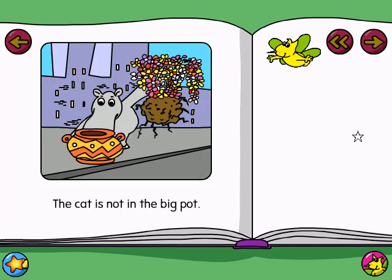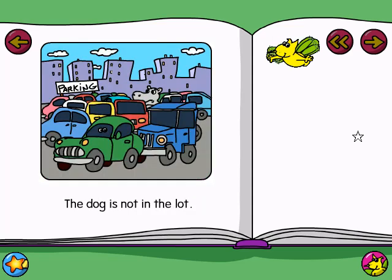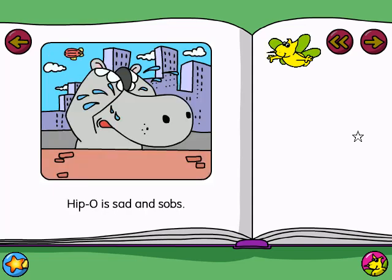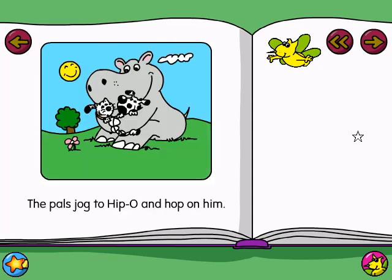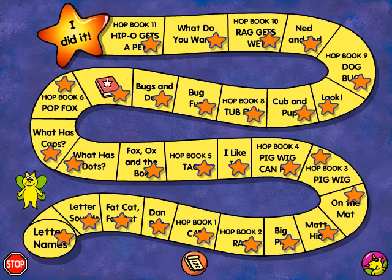The cat is not in the big pot. The dog is not in the lot. Hippo is sad and sobs. The cat and the dog can see Hippo. The pals jog to Hippo and hop on him. To hear the story again, click on the rewind button. Now you can play any game you want just by clicking on a star.